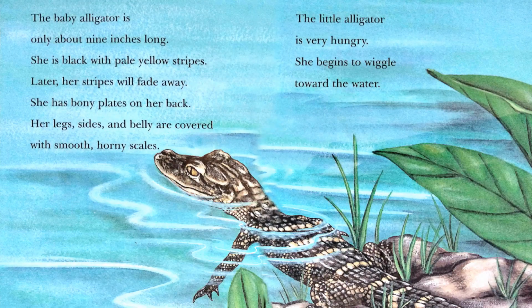The baby alligator is only about 9 inches long. She is black with pale yellow stripes. Later, her stripes will fade away. She has bony plates on her back. Her legs, sides, and belly are covered with smooth, horny scales. The little alligator is very hungry. She begins to wiggle toward the water.